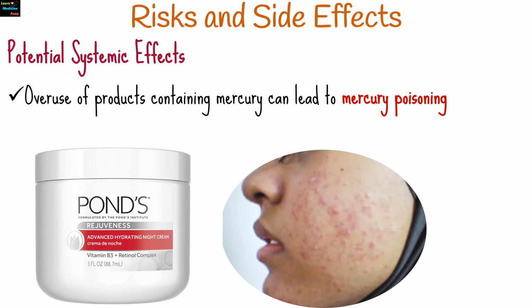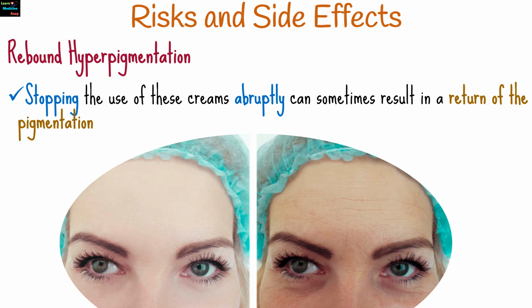Overuse of products containing mercury, which are banned in many countries but still found in some illegal products, can lead to mercury poisoning, which affects the kidneys and nervous system. Stopping the use of these creams abruptly can sometimes result in a return of the pigmentation, sometimes worse than before.